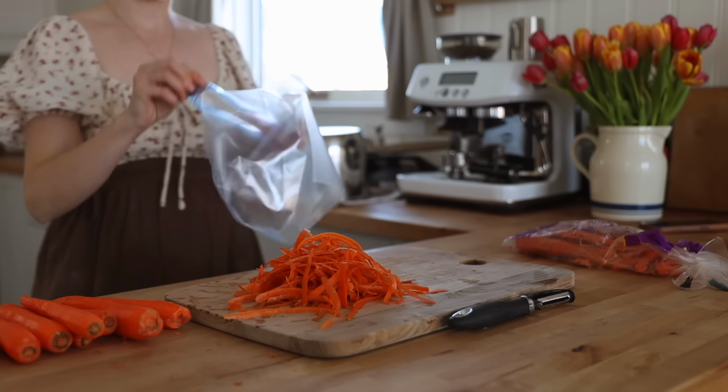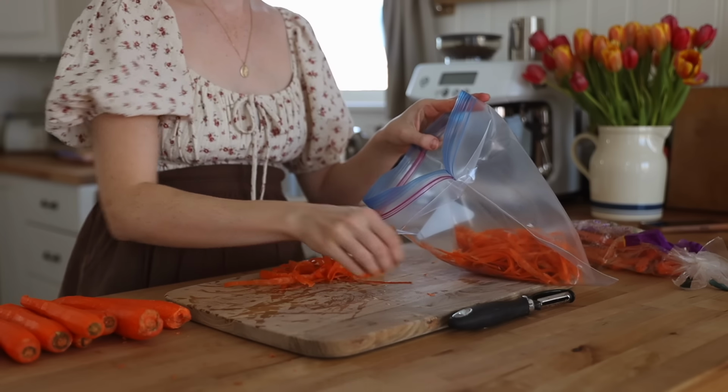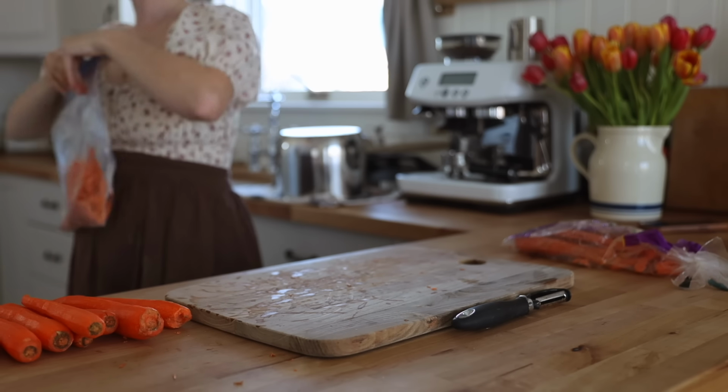Oh, quick little tip. I always freeze my veggie skins and ends, and then when this bag gets full, I just pop it into my pressure cooker with some water, and just like that, I've got veggie broth for soups or whatever else I'm making that week.